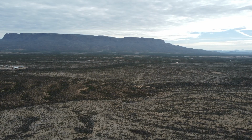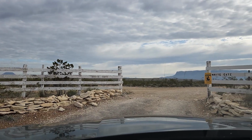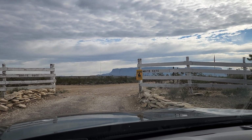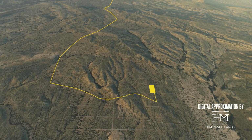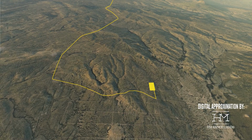I'm here on this 20 acres right next to 9 Point Mesa. It's super easy to get to. If you're coming south from Alpine, as soon as you get on Terlingua Ranch, you take a left on Whitegate and follow that ranch road for just under 3 miles. It took me about 7 or 8 minutes because I was taking it really slow, taking it easy. And there at the end, you take a left and it dead ends right onto this property.